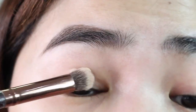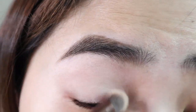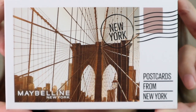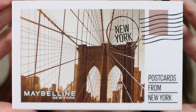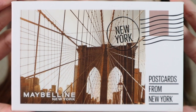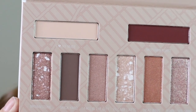And before ako mag-eyeshadow, naglagay lang ako ng concealer para ma-prime yung eyelids ko. So, I'm using the Maybelline Fit Me Concealer in the shade Sand. For the eyeshadow, I'm going to use this palette. And ito yung newest release ng Maybelline. And it's a limited edition NYC postcard inspired packaging. Super cute. So, two palettes yung available.